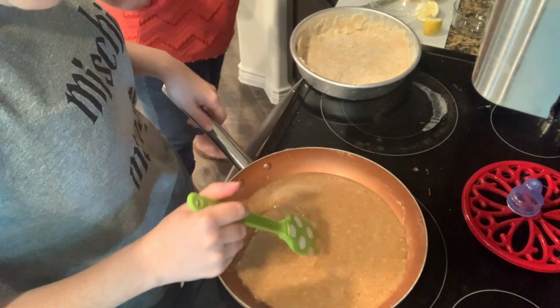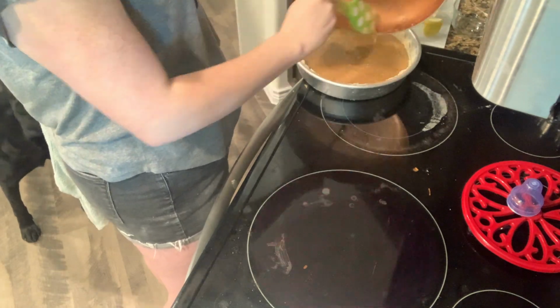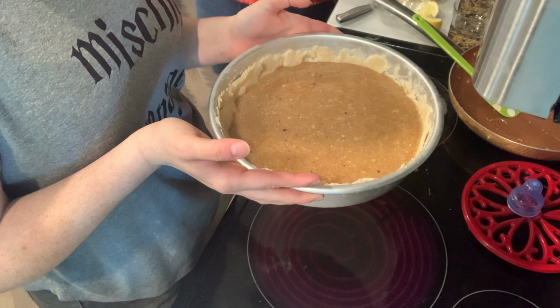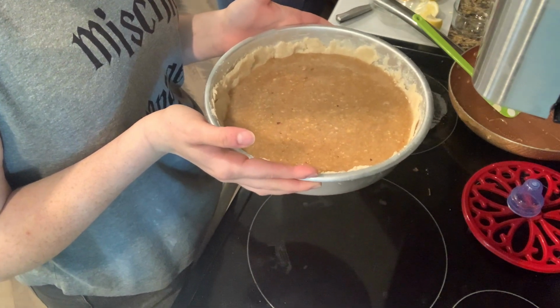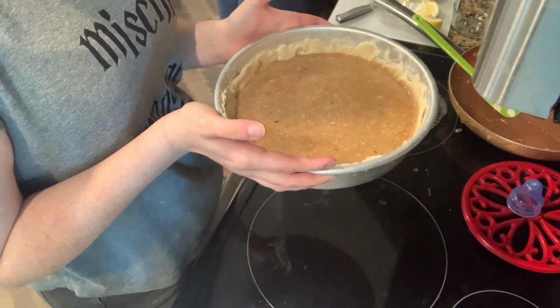Pour the mixture into the pan and spread evenly. I mean, it looks like I would expect it to at this point, given I know what it's supposed to look like when it's over. We're gonna see how it goes.